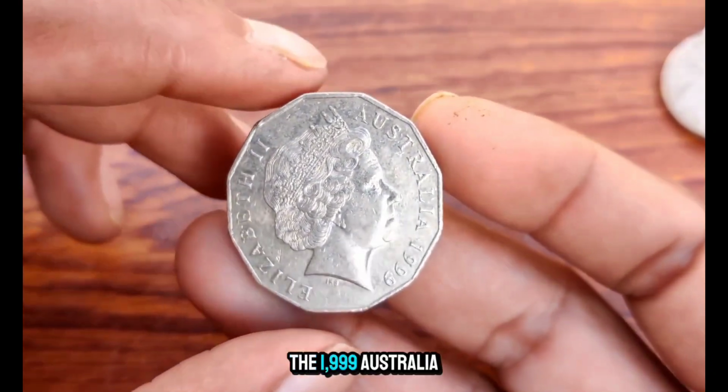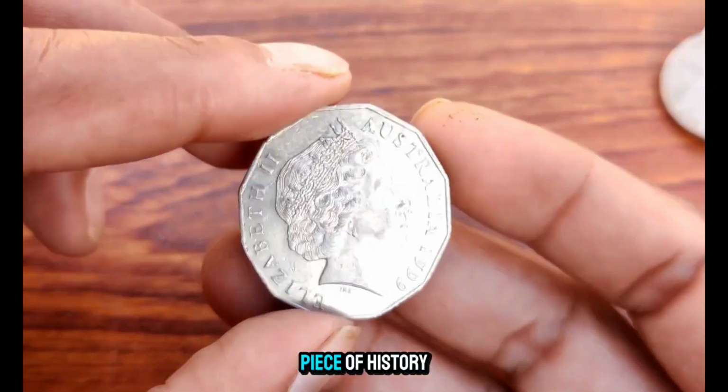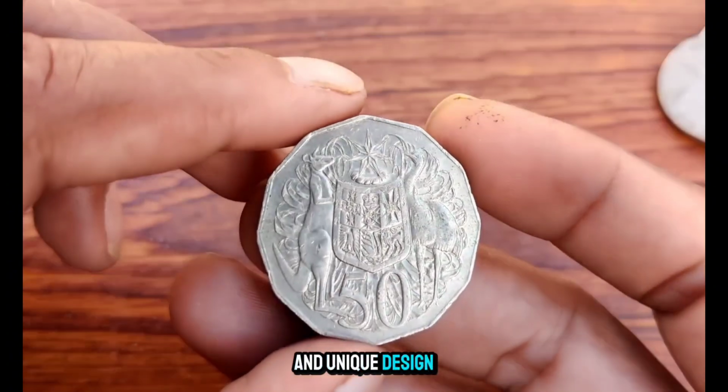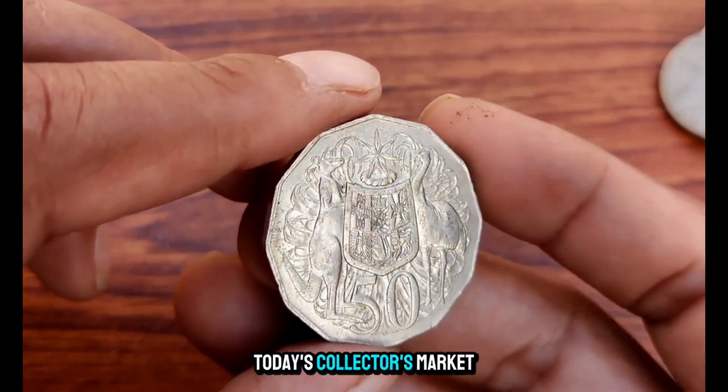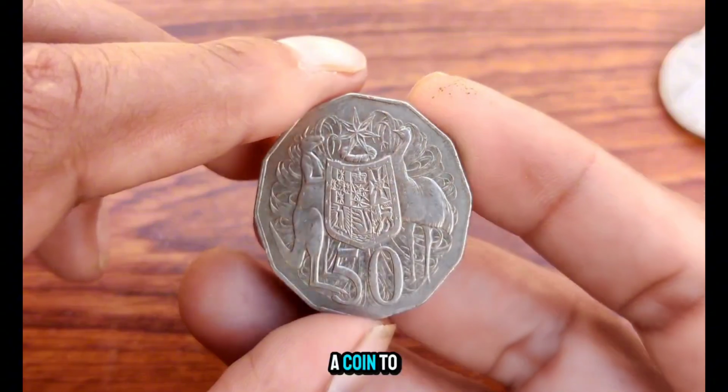The 1999 Australia 50-cent silver-shaded coin. It's a beautiful piece of history, and its rarity and unique design make it a hot item in today's collector's market. Whether you're a seasoned collector or just starting out, this is definitely a coin to keep an eye on.